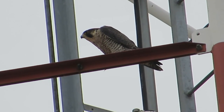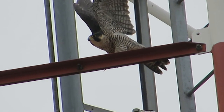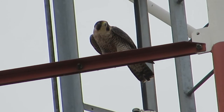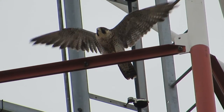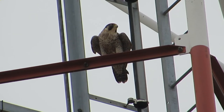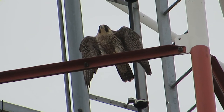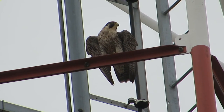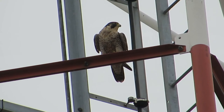I have seen her in the past take a crow, so they're on the menu. Oh, look at them wings out. Here we go. Spread them out a little bit. Working them a little bit, getting ready to fly, showing off. Whoop, almost. Look at that. A little bit of exercising the wings out there. That's interesting. There, she tucked them back in.